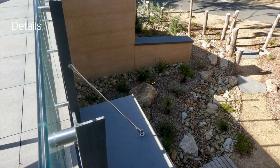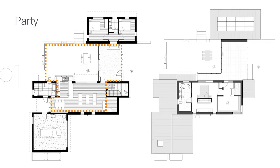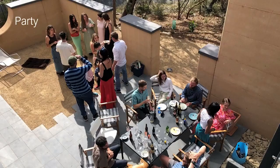So the rammed earth wall capping is there to avoid staining on the wall, which you'd see in a number of cases with rammed earth, and then the canopy is suspended. The need to drain with an overland flow the garage courtyard allowed us to create this swale and also the bridge over to the front door, giving that tactile feel as you enter the house. So it works for parties, and the whole of that ground floor area has been used for parties successfully.